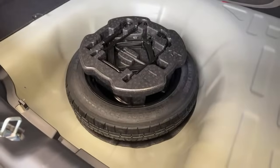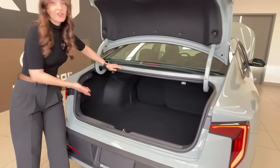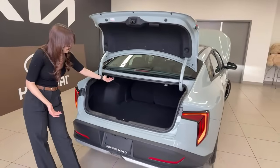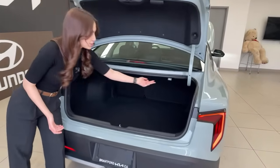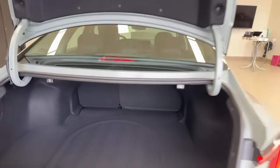You do get a compact spare tire with the K4. Winner, winner. Yeah, something that the Kia Forte did not have. And of course, all of that usable trunk space. If you need to knock down those rear seats, you have two latches right over here, and they go down nice and easy. All right, let me close this up.